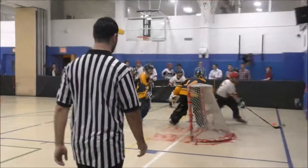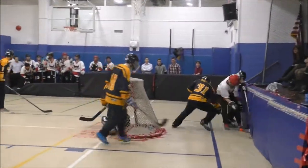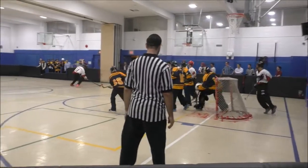Mason spins, shoots, almost bounces off Ramaz into the net. Benny. Still fighting for it. Mason gains possession. Spins. Benny has the ball. Shoots. Oh, so close, Benny.